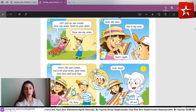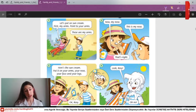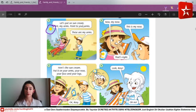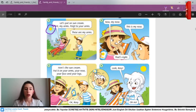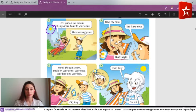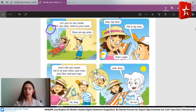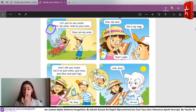Let's read it. Let's put on sunscreen. Sunscreen ne olabilir? Sun kelimesinden yola çıkabiliriz. This is sun. So what is sunscreen? Sunscreen means güneş kremi. Peki. First, my arms. Point to your arms. These are my arms. These are my hands. And now, my nose. This is my nose. That's right.